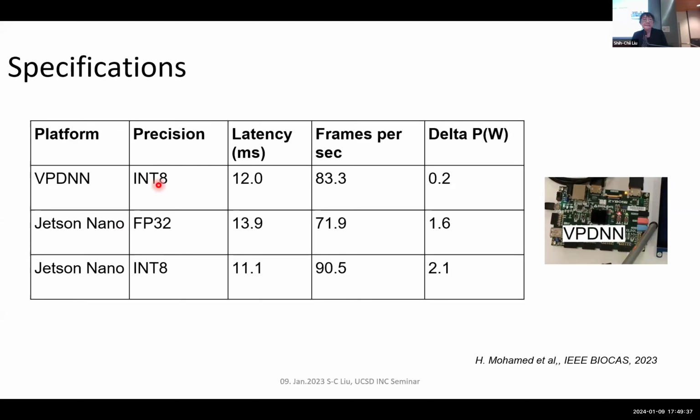And then we also did some comparison to another embedded platform called the Jetson Nano. We compared in terms of the precision, latency, frames per second, and also the delta incremental power. If you look across all this, with the VPDNN with INT-8, let's just look at the first and third rows, the latency is about 12 milliseconds, which is within the specs that we would like to have. Just by running the network, you can go about 83 frames per second.